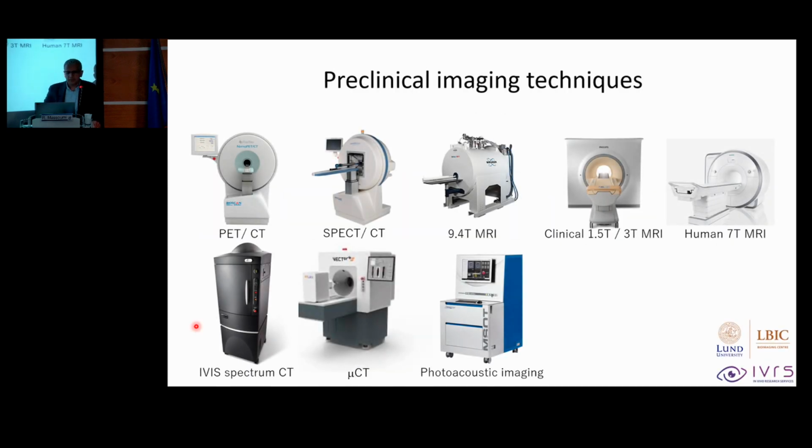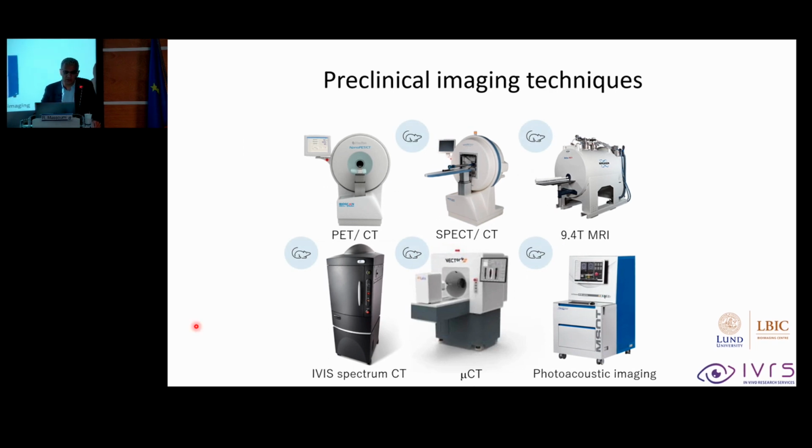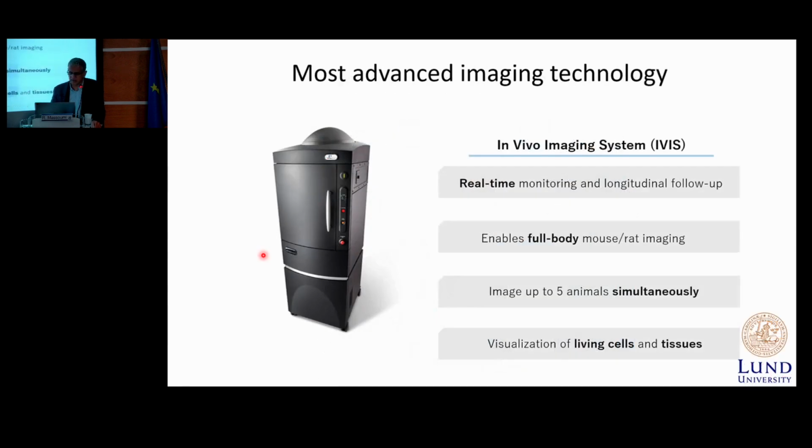There are different preclinical imaging techniques that exist for animals, and these are shown here. You can have PET together with a CT scan, you can have SPECT with a CT, you can have an MRI, IVIS, micro-CT, or photoacoustic. So these are those that can be used for small animals, either mice or rats. For the rest of my talk, I'm going to focus on IVIS, and I'm going to tell you why it's important to use IVIS for drug screening and also as a preclinical imaging.